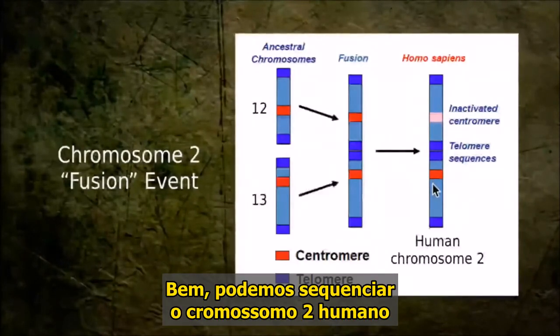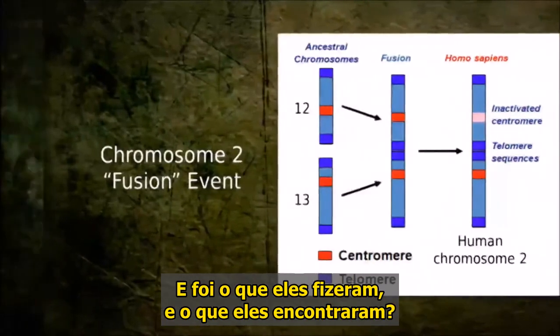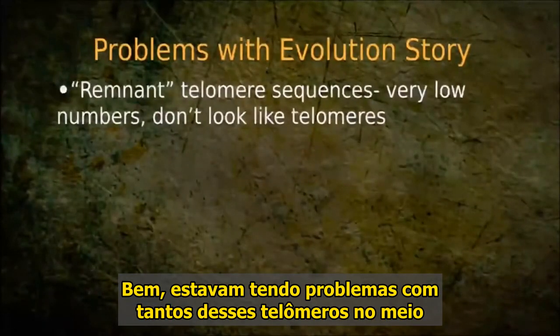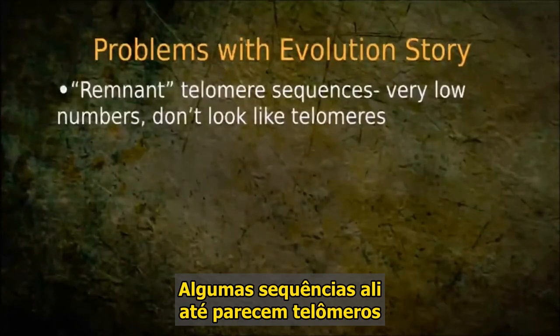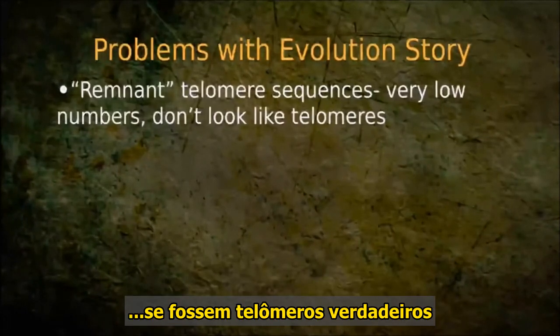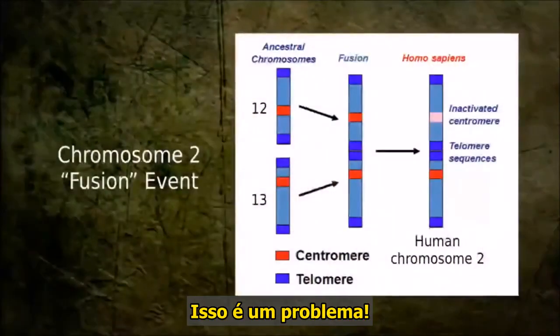So we can sequence human chromosome 2, and we can look for those things. And that's what they've done. And so what did they find? Well, they're having trouble finding a lot of those telomeres in the middle. There are some sequences there that are sort of like telomeres, but not nearly in the number they should be, if they're truly telomeres. So that's a problem, okay?